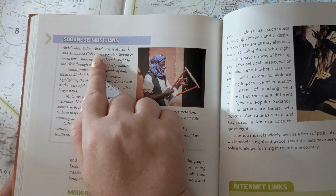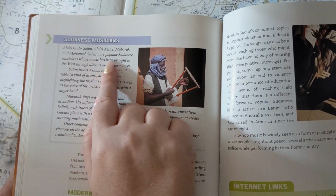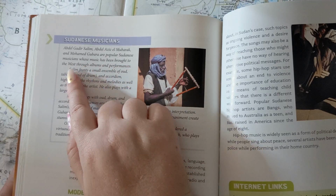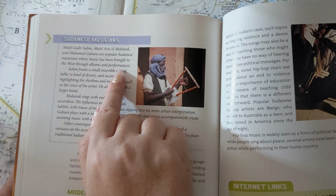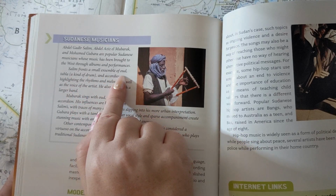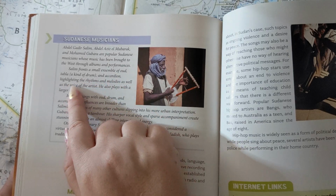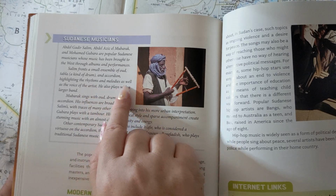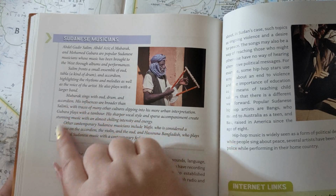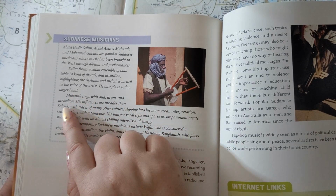Abdel Gadir Salim, Abdel Aziz El Mubarak, and Mohammed Gubara are popular Sudanese musicians whose music has been brought to the West through albums and performances. Salim fronts a small ensemble of oud, tabla, which is a kind of drum, and accordion, highlighting the rhythms and melodies as well as the voice of the artist. He also plays with a larger band. Mubarak sings with oud, drum, and accordion.